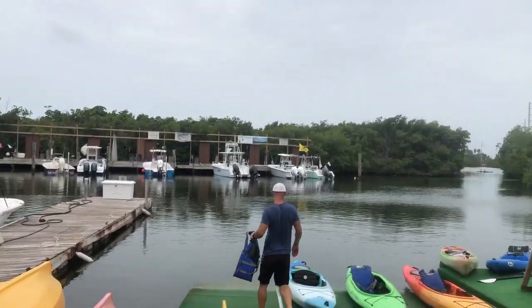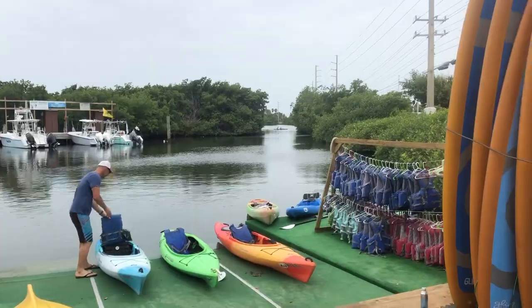So we are currently at Lazy Dog Adventures. We're gonna do some kayaking today out here in beautiful Key West. So we are now on the kayak. We are headed out to the mangroves.